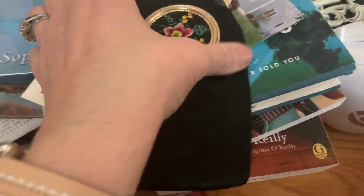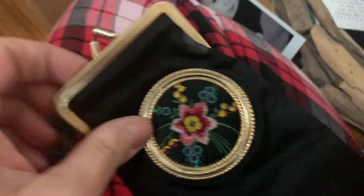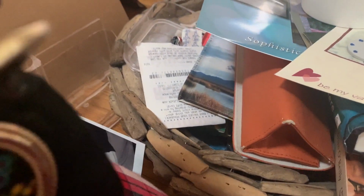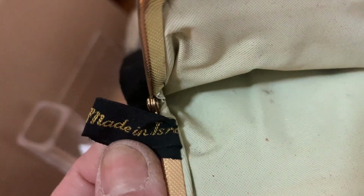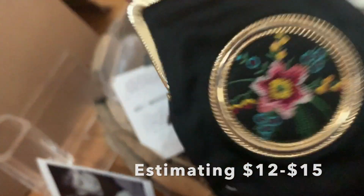And then this is a vintage eyeglass case and has some embroidery on it. The brand is Steiner, and I didn't see anything for this particular brand, but I did find some comps, and they average around $15 to $20, but the sell-through rate was about 40% on eBay, but I need to get that mark out before I list that one.